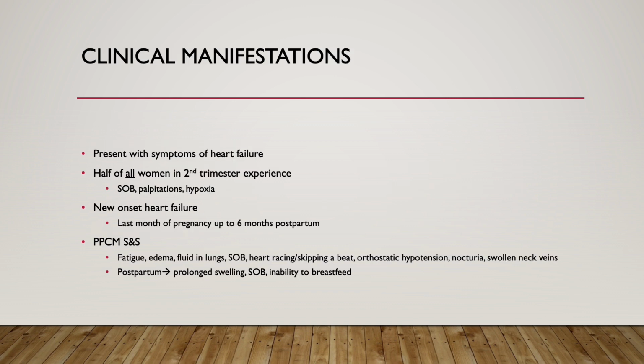As a midwife, it'll be essential to differentiate normal cardiac-related changes from symptoms that require further evaluation. It's important to know that half of all women in the second trimester experience shortness of breath, palpitations, and hypoxia. And we know this just due to the normal changes that take place in pregnancy. Noting the onset of the symptoms is critical when considering PPCM, especially if it's within the last months of pregnancy and up to 6 months postpartum.